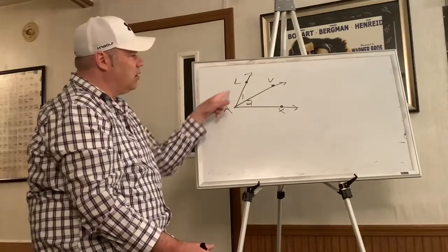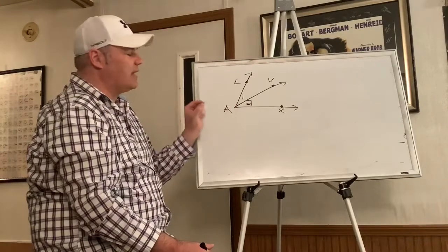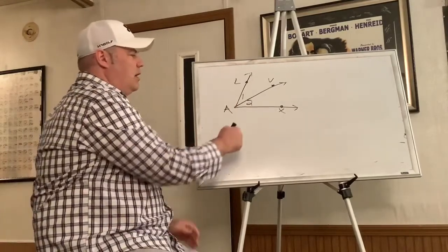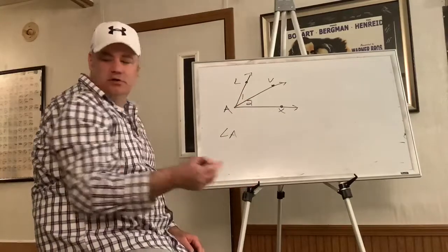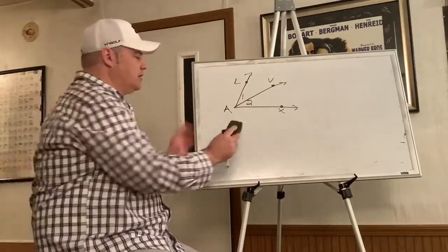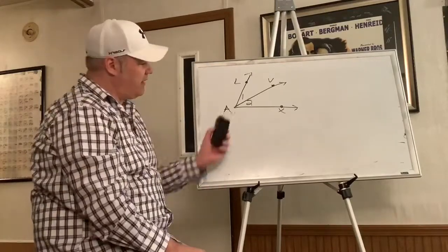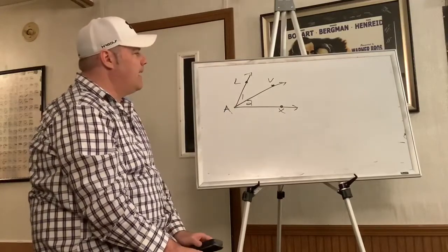I can no longer call this angle angle A by its vertex because I don't know which angle I'm referring to. If I was to just say angle A, well, I don't know if I'm talking about this one, or both of them combined. So I can't just use angle A anymore. So that name is not a choice anymore if there's more than one angle at that vertex. Remember, the vertex is the point where the rays begin.